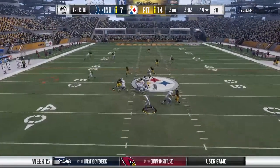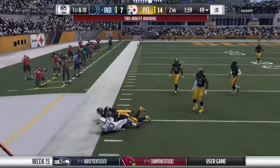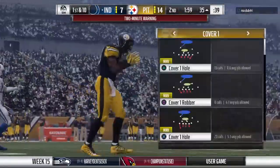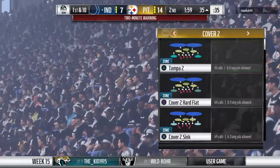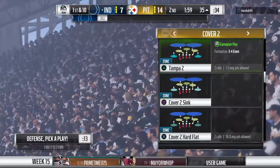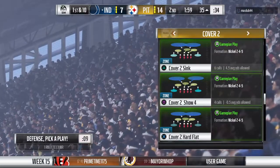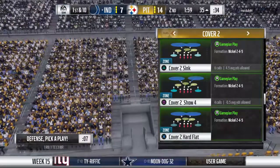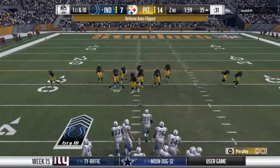Garoppolo on first down. And a quick throw here, that's complete. And he's brought down. 1:59 to go in the first half. Back to Heinz Field after this. So here we go, 1st and 10 now.